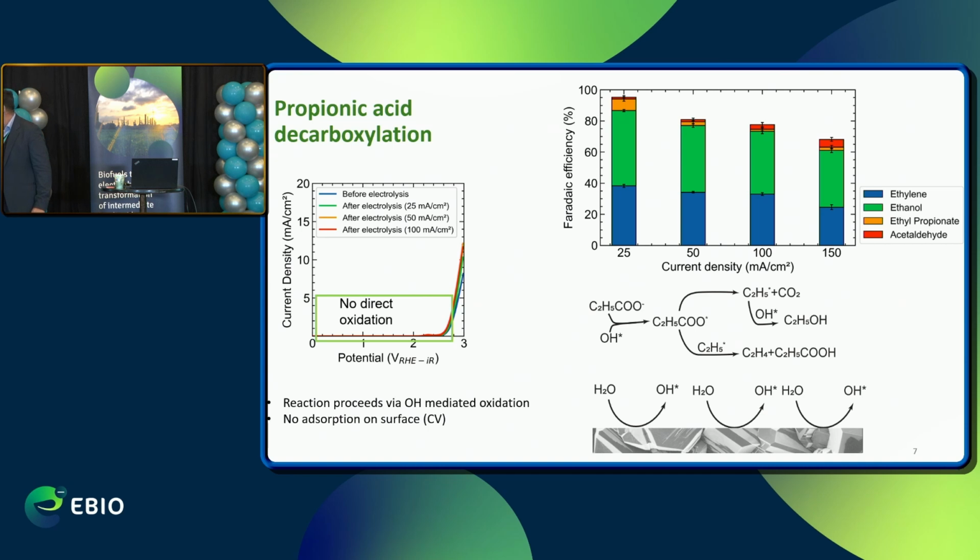propionate oxidizes with OH radical and can form propionate radical, which disintegrates, forming ethyl radical and CO2. Ethyl radical reacts with the OH radicals and can form ethanol, or ethyl radical reacts with the propionate radical and can form ethylene and propionic acid. So by applying different conditions, what we see here when we have propionic acid is the formation of ethanol and ethylene, and the reaction is more selective towards ethanol and then ethylene.